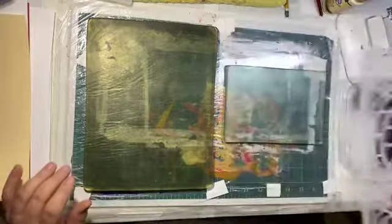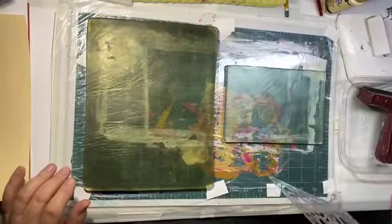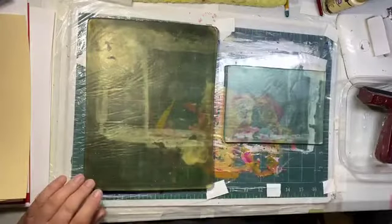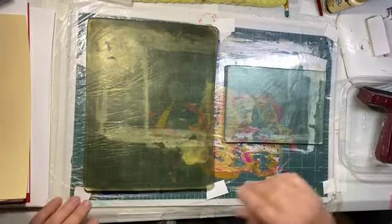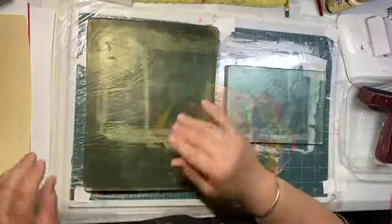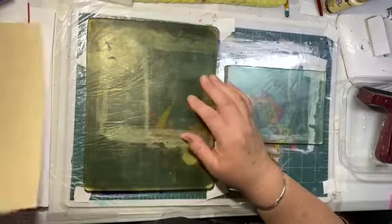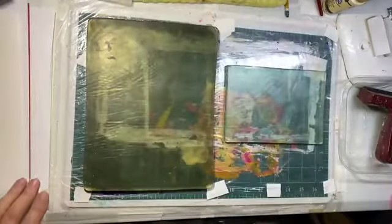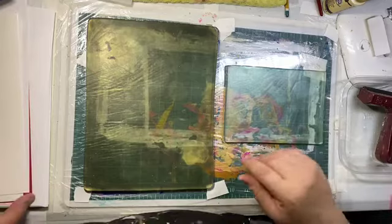Now I have to stop and think how to actually do this because I haven't done this in a couple of months, and I'm sitting here going, oh, now let's see, what do we do first? I think I want to do a couple of prints just to get the plate going, to get me going. I don't want to use these right off the bat. So I'm going to set all of this good stuff right over here.